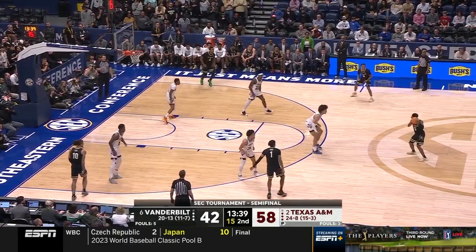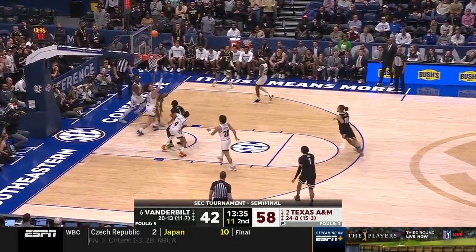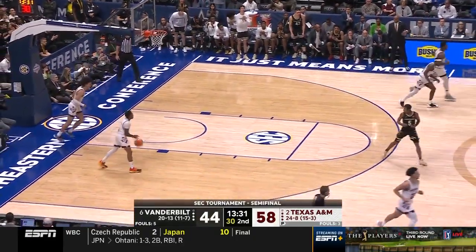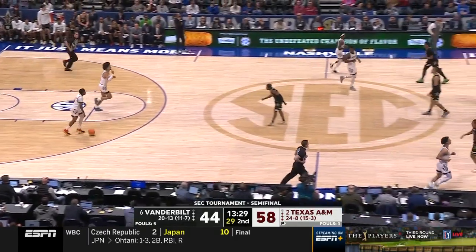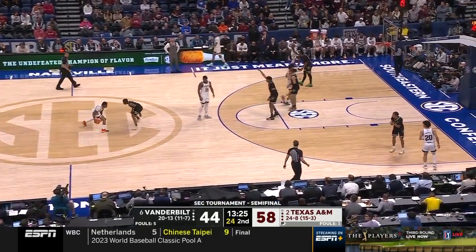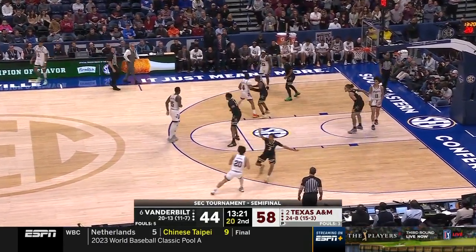Five out offense by Vanderbilt. And this mismatch on the inside. Too hard, too strong, but there he is, Wright knocking down threes, and now following up the miss. And there's the mismatch. They didn't throw it to Wright initially, but he has a mismatch on the offensive glass. I love the fight back by Vanderbilt.